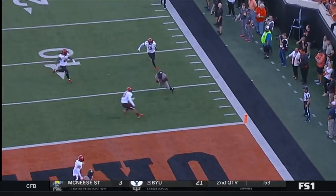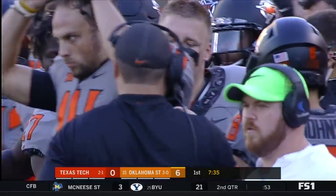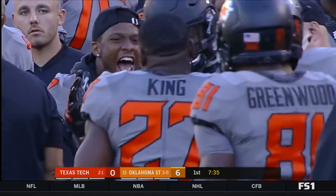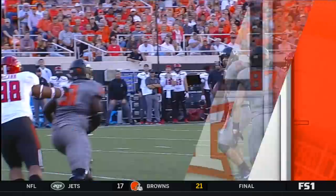Well, there's been coverage issues all over the back end of this defense for weeks. That's a simple wheel route on the outside. There's a defender there that has him initially, and then he just lets him go. He thinks that there's somebody else behind to take the running back out of the backfield. And J.D. King just finds that open spot, that little soft spot in the defense, and Cornelius delivers.